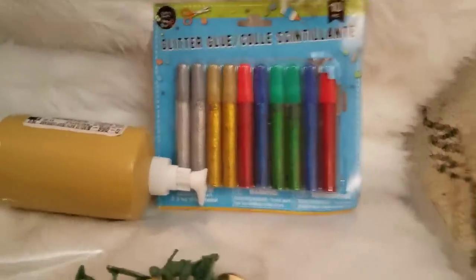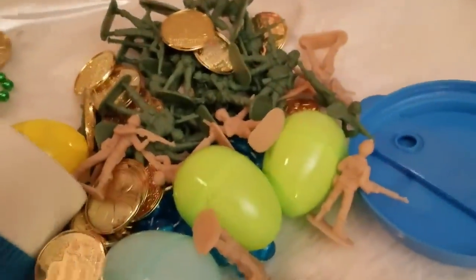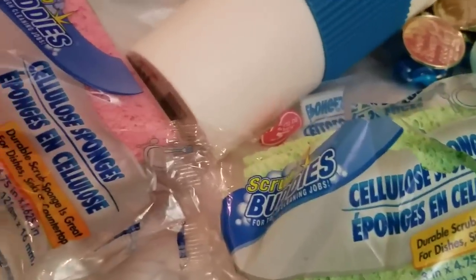We got soap thing, markers, G.I. Joe's, coins, cup, some sponges. We didn't find the lid for those, and a pad of paper. Alright, let's try the next bag out. This one's sealed.